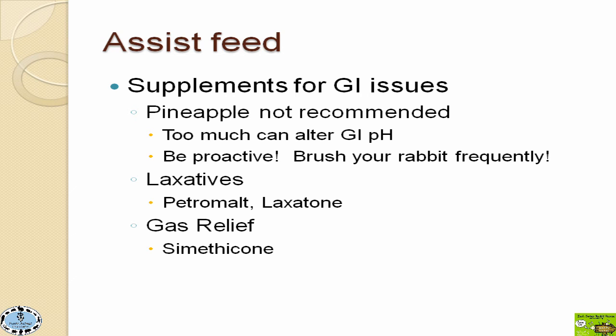If they had a little bit of it for a moment, that's okay. It's not the end of the world, but I wouldn't recommend it repetitively. So Laxatone is going to be your laxative. It helps to hydrate that gut and get things passing through. Simethicone is to reduce gas. What it actually does is break up the gas that's in that gastrointestinal tract. If you have a rabbit that's gassy, you're going to be using simethicone.